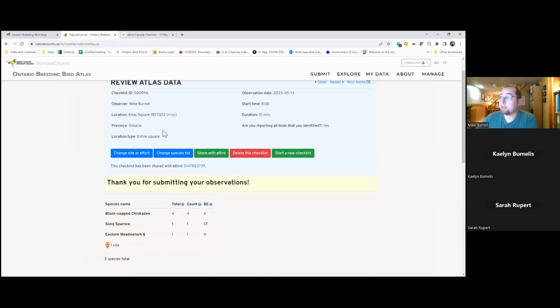Okay, so that's a quick run through on a general atlasing checklist. I'm going to quickly show you how to do some data entry with the website of point counts.